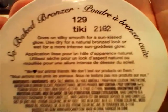I think they're terrific. My favorite drugstore highlight is from Hard Candy, and you can pick this up at Walmart. This is the So Baked Bronzer in number 129 Tiki. Now, I don't use this as a bronzer, though I do use this for highlight. I'll show you here, it is a beautiful highlight color. I think it's very comparable to some Dior and Chanel highlights. Why spend money on those when you can have the perfect dupe? It's kind of at the bottom. Hard to tell. Didn't really swatch that well.